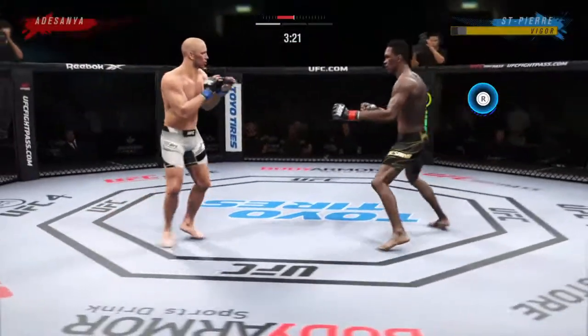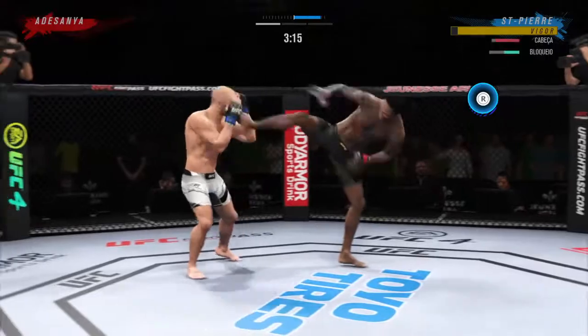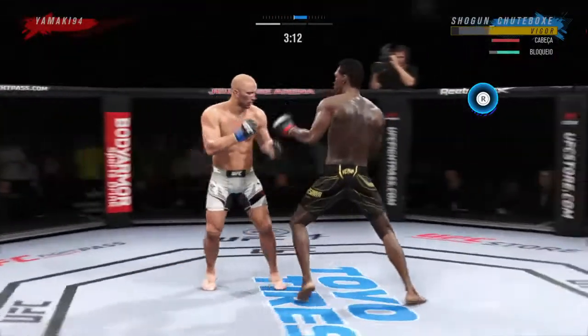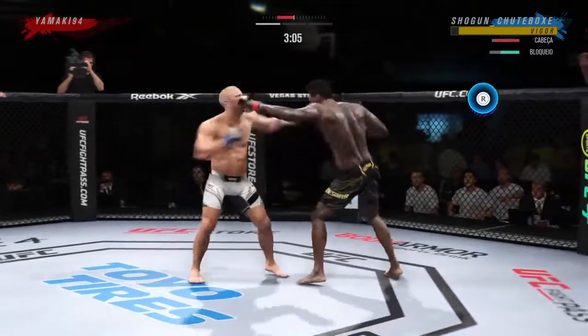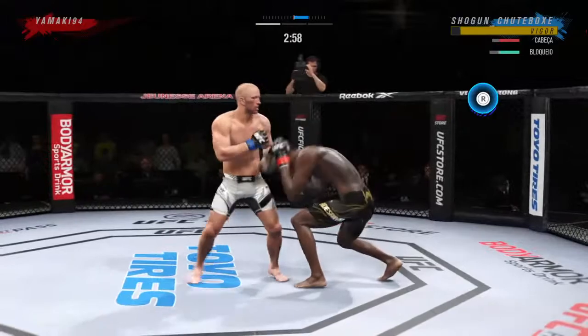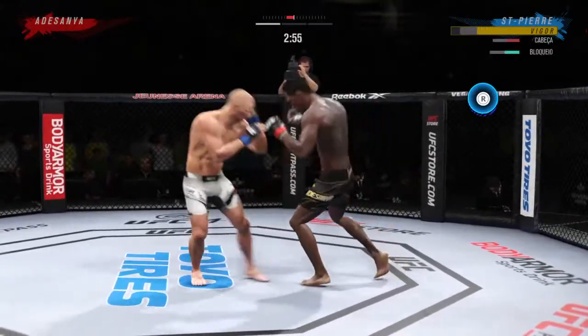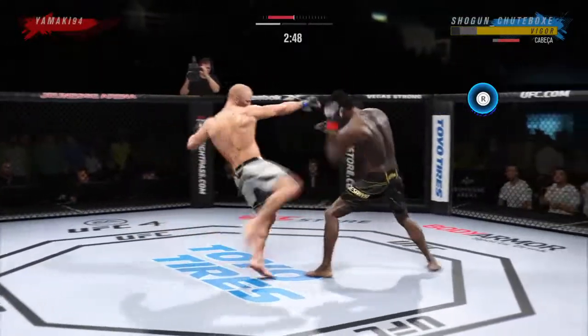Israel Adesanya gets up, he is back on the feet. Looked like he was in a submissive state on the ground, but he worked hard there to get back to the feet. Oh, really using his reach advantage as he landed the jab there. Adesanya gets caught with that punch. He's treading water now. Gotta find a way to move those feet. Under 3 minutes now to go in round one.